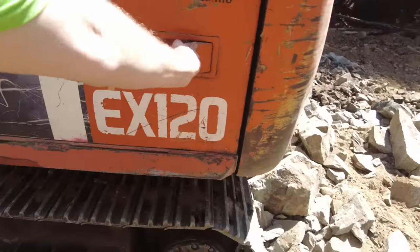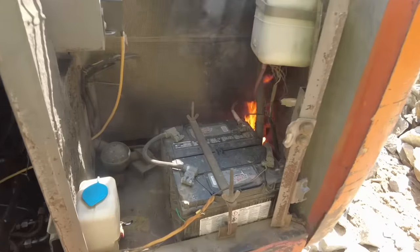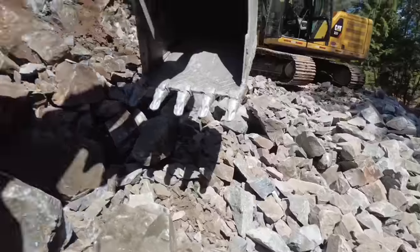It smells like electrical smoke. Oh, we got a fire. Fire. There's an extinguisher on the back of this thing. I just can't get to it. I'll grab it and toss it to you.